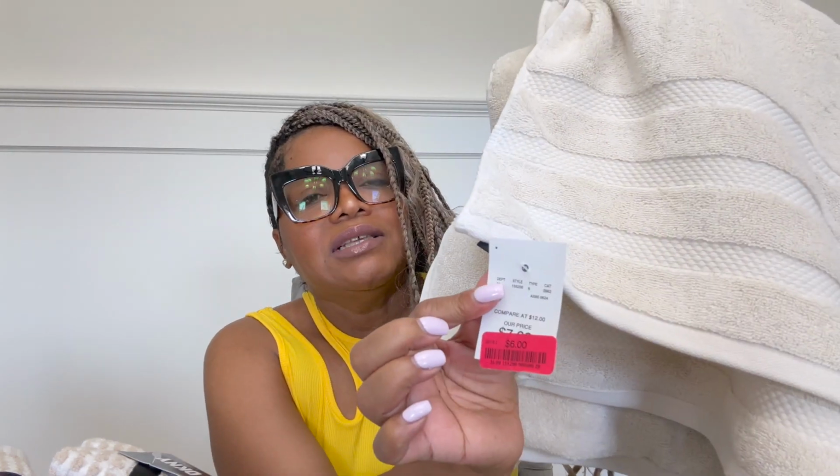So that way when my guests come over, they can have a whole matching set, right? Like the towel, the face cloth, the washcloth and the hand towel. And then I also went ahead and got me just some nice plain ones. Very, very plush. I love when my towels are very plush. And these were on sale for $6.